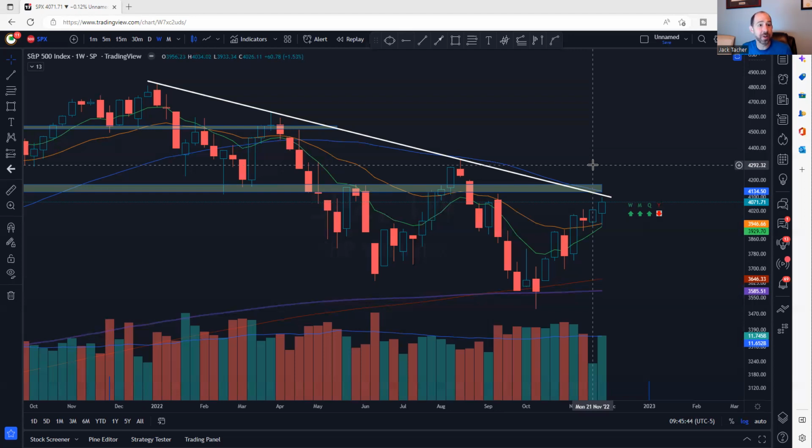So this week I'm in the weekly chart, SPX, and I'm going to look at this last candle. SPX was up 1.13. That's going to be our benchmark, okay? Now, I'm going to go back through rather quickly, just looking at the names I gave y'all. Let's see how we did.